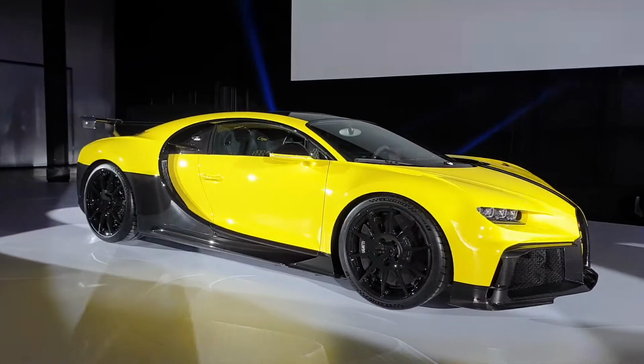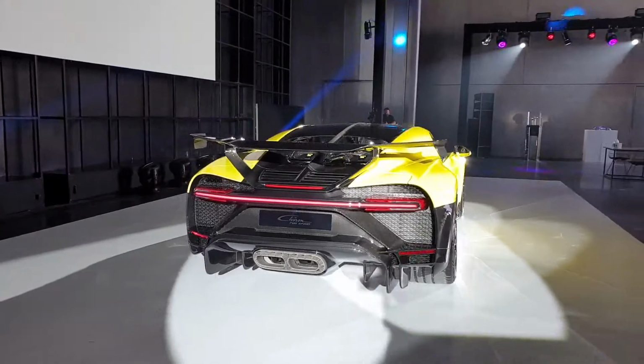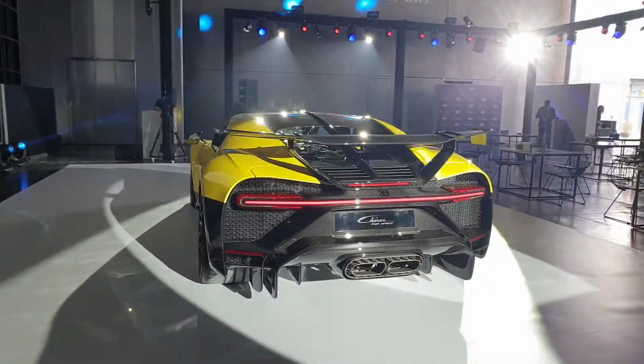So here in Dubai, it's Bugatti Day. The new Chiron Pur Sport just got launched. That's the one you see in the background. Quite special, I would say. Just when you wondered if the Chiron could get better, yeah, this is the one.